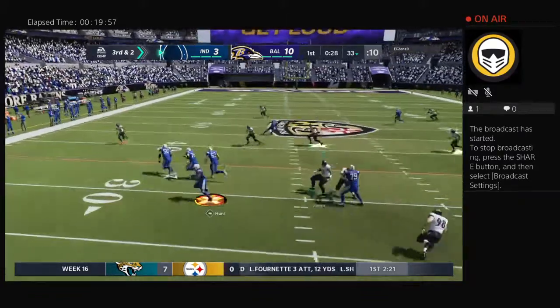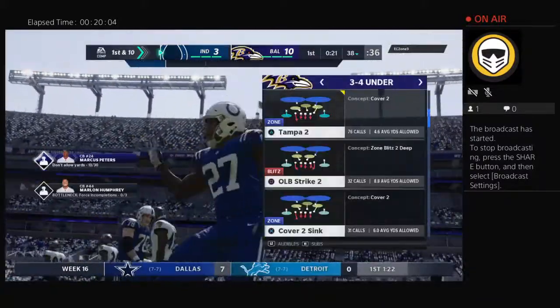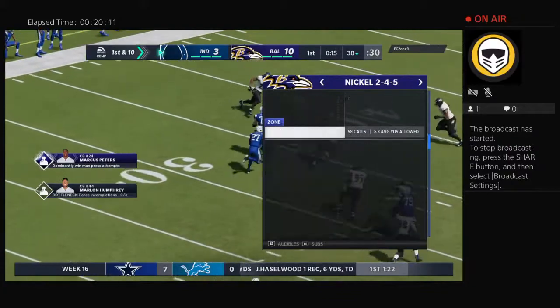Go to the air here on 3rd and 2. Oh, it's a screen pass. That's complete. And he is going to have a Colts first down as they get 5 there on 3rd and 2. 3rd down turns to first with that 5-yard pickup. And a Colts first down.